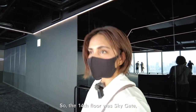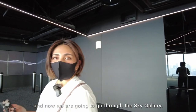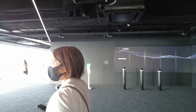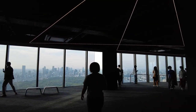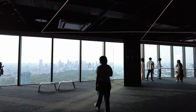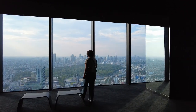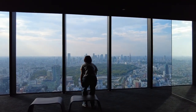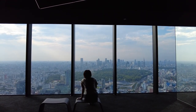So the 14th floor was Skygate. We went up through the transition pods, and now we are going to go through the Sky Gallery. Wow. Wow. We love view decks. Absolutely love view decks. Mori Tower is my favorite view deck ever, but the simplicity and design of Shibuya Sky definitely challenges the number one spot in my heart.